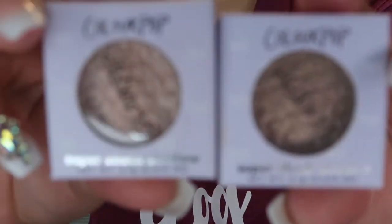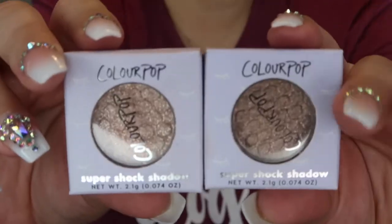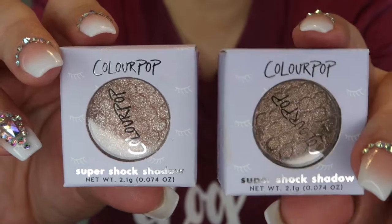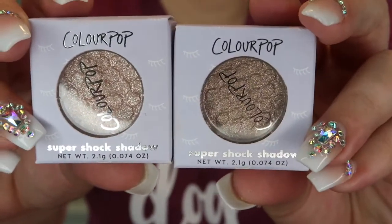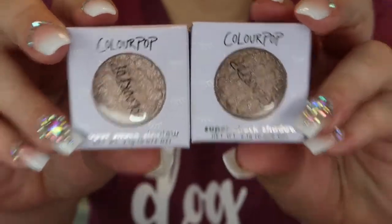And here are the two shades together. This one right here is Birthday Wish, and this one right here is in Ladybird. Aren't those gorgeous colors? And I did pick up two other ColourPop items.